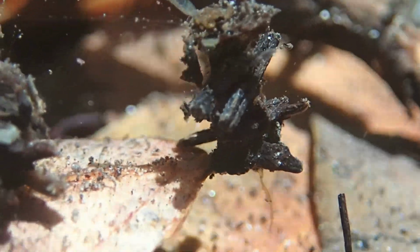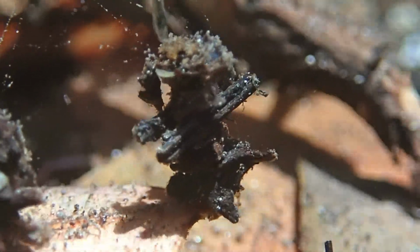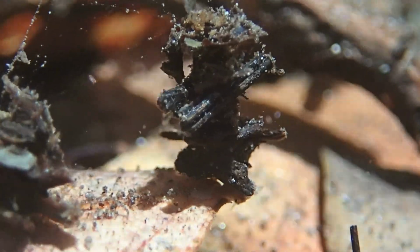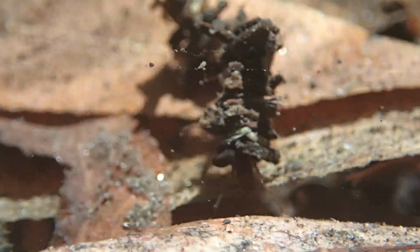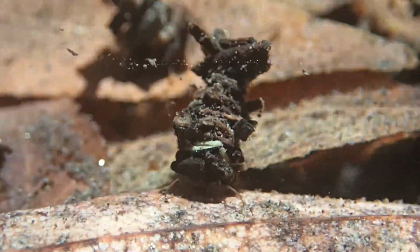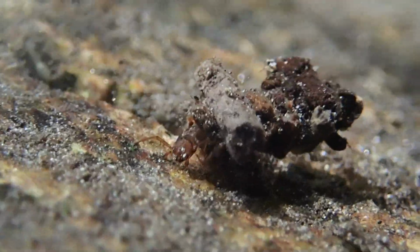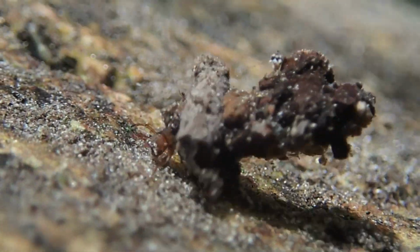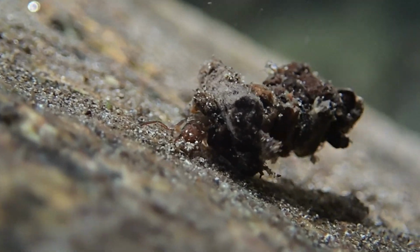Whoa, right on the edge of this leaf. You can even see the silk that was used to bind all of these bits of twig and basically organic matter found along the stream bottom to make its little home. I admire this tiny little insect's determination to get up this slope with this giant structure on its back.